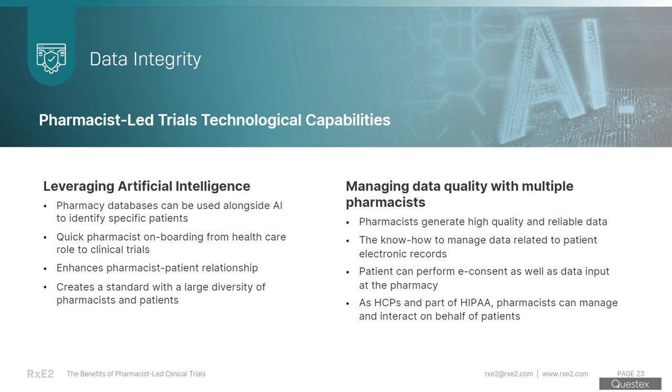Such data may be part of patient electronic health records or consenting patients on various statements. But we also need to know that as healthcare professionals, they are obligated to HIPAA. And through the collaborative practice agreement, they can even interact on behalf of patients. And through these kinds of capabilities, they generate different types of quality data. So when connecting high-end technology with these capabilities, it results in high-quality outcomes.